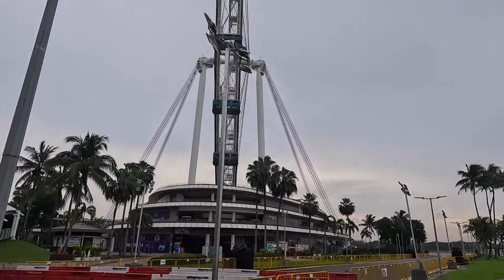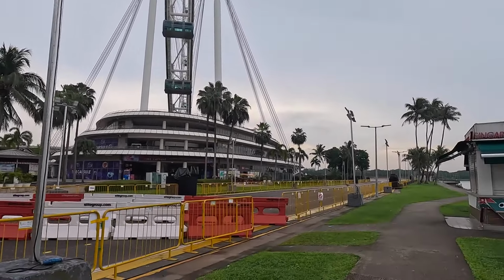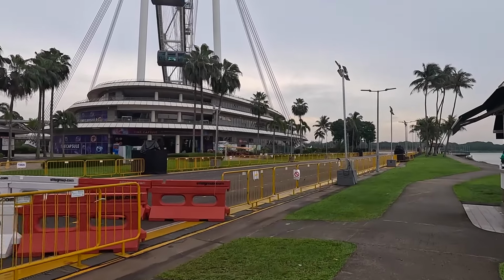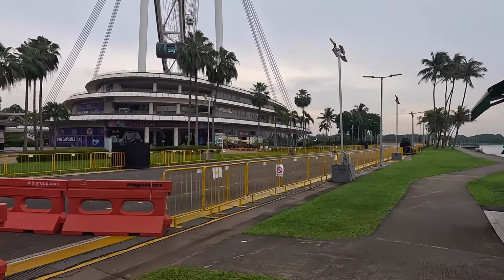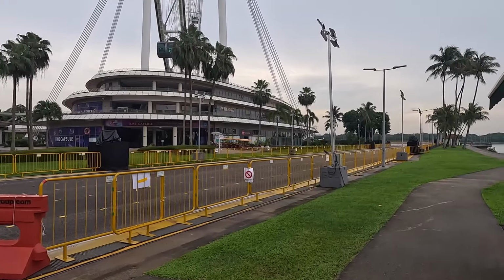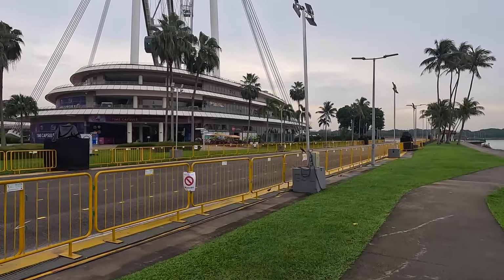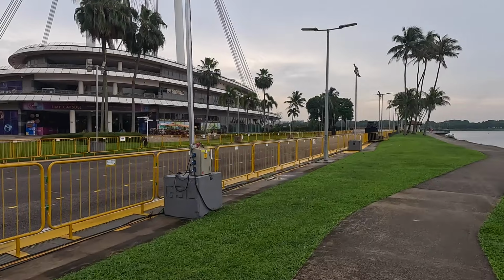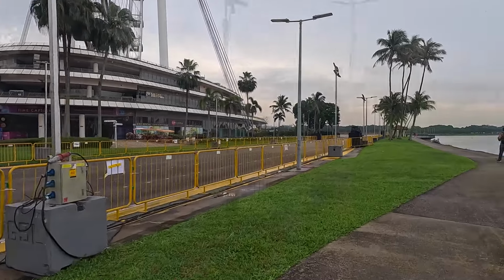Singapore's very expensive. They charge you for everything. But they don't charge you for going to the toilet. Oh, okay. Do they? I don't know. It is a very expensive city, but it's very beautiful. We really love being here. And it's clean, so clean.